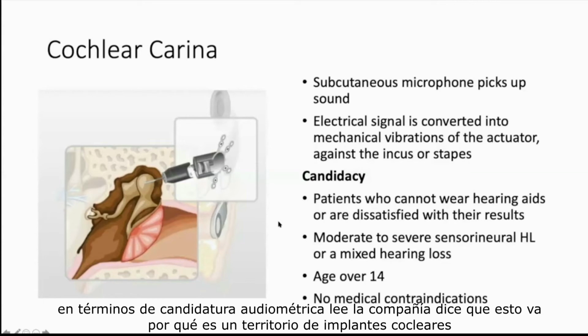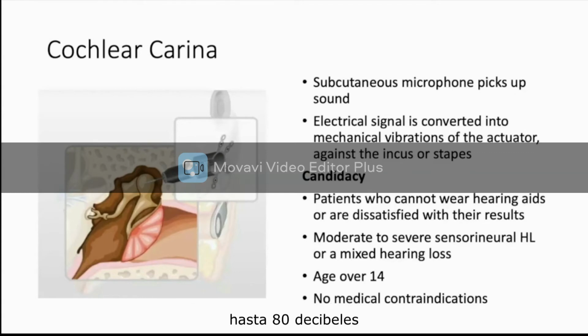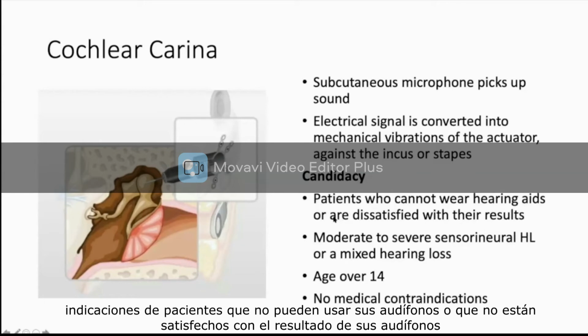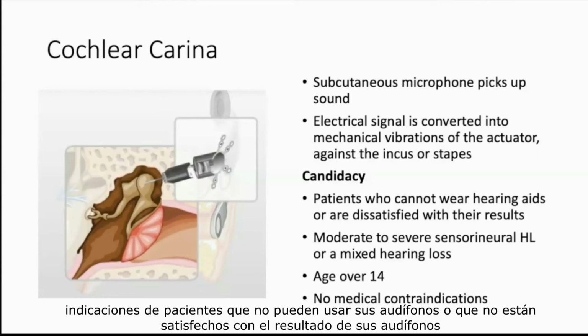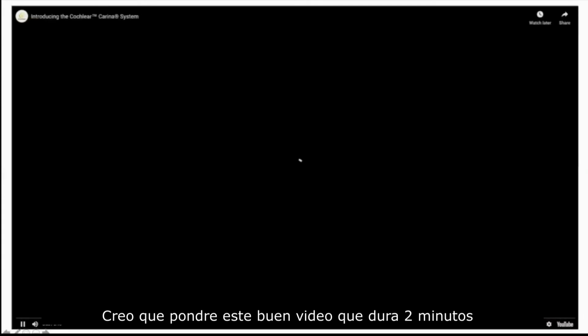In terms of candidacy, audiometrically, the companies say this goes right up to cochlear implant territory, so right down to 80 decibels. The indications are patients who can't wear their hearing aids or who are dissatisfied with the result from their hearing aids. It's only licensed for people over age 14, and again, with no medical contraindications. So I think I've got you another nice video to watch. This one's just 2 minutes.